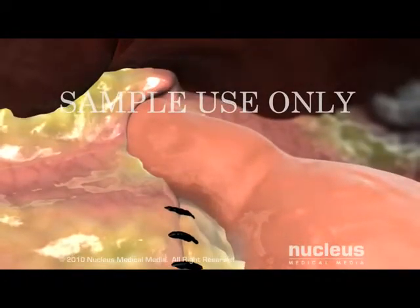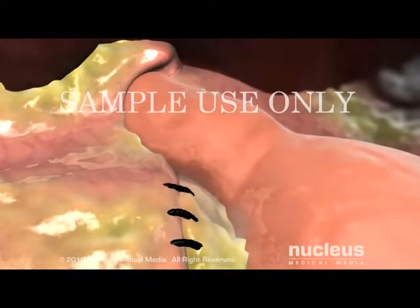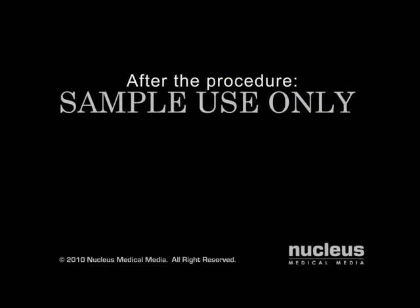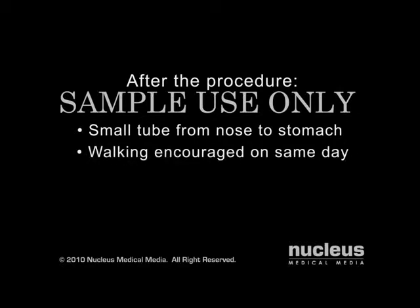To complete the surgery, the abdominal incisions are closed with stitches or staples. When you awake from surgery, you will find a small tube passing through your nose and into your stomach. This tube helps remove fluids and gas from the site of the surgery and is usually removed within 2 days. You will be encouraged to get out of bed and begin walking the same day of surgery.